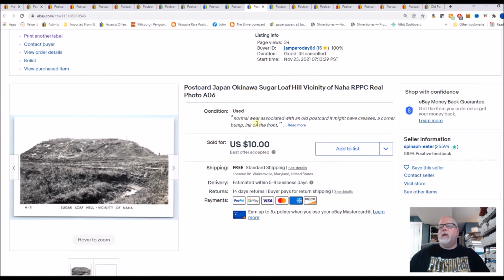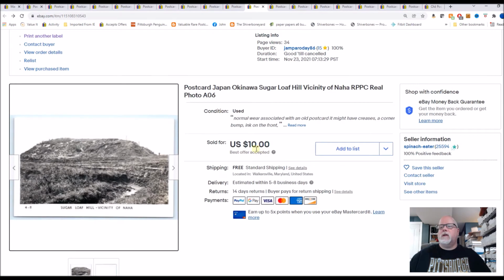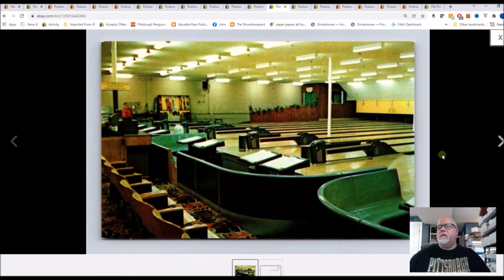This is Okinawa, Japan, Sugarloaf Hill, vicinity of Naha. Real photo. Paid probably $1 for that. Got $10 for it. Providence, Rhode Island, bowling alley interior, circa 1950s. So there's a bowling alley.